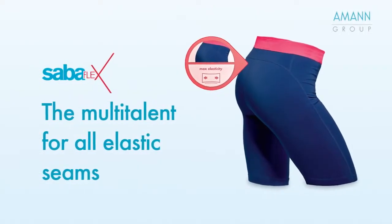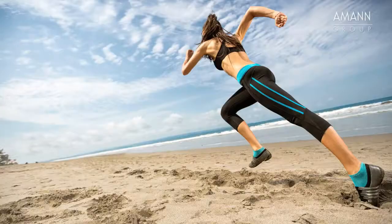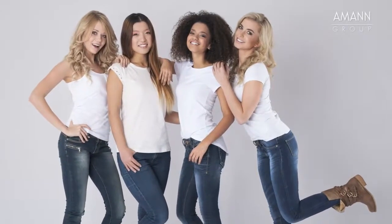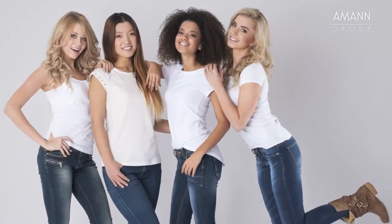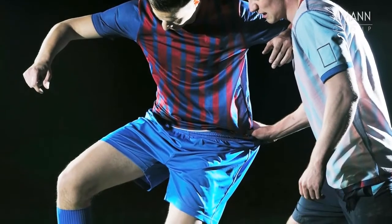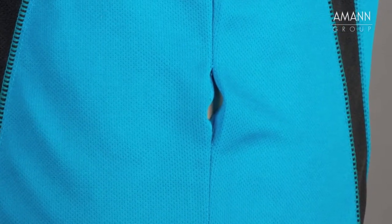sabaFLEX, the multi-talent for all elastic seams. Sportswear, fitness wear, skinny jeans, boots. Whenever apparel is required to stretch, elastic seams are extremely important. The secret of an elastic seam is the use of the right sewing thread. If a sewing thread does not have adequate elasticity, the seam will break.